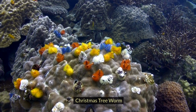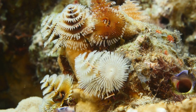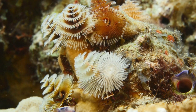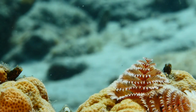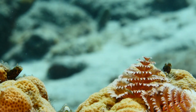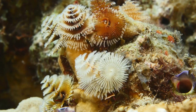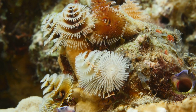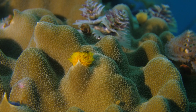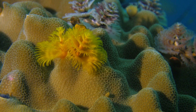Christmas tree worm. Scientists found this strange creature at the Great Barrier Reef's Lizard Island and named it, aptly, the Christmas tree worm. The spiral branches are actually the worm's breathing and feeding apparatuses, while the worm itself lives in a tube. These tree-like crowns are covered in hair-like appendages called radioles. These are used for breathing and catching prey, but they can be withdrawn if the Christmas tree worm feels threatened.